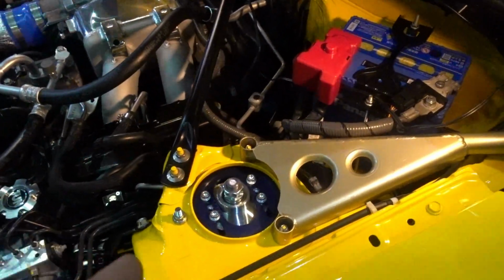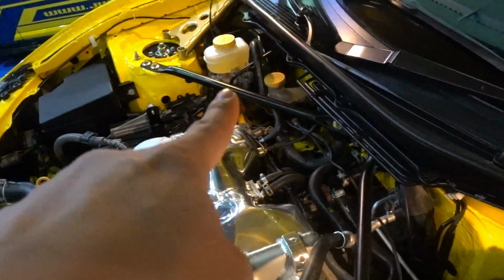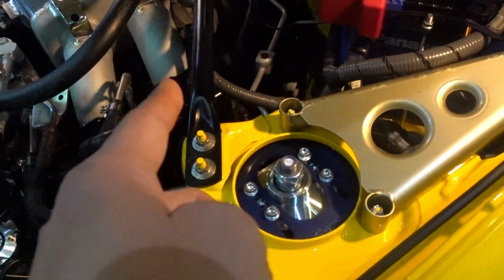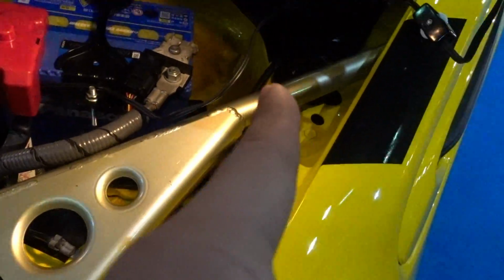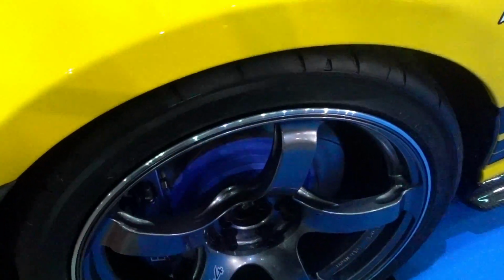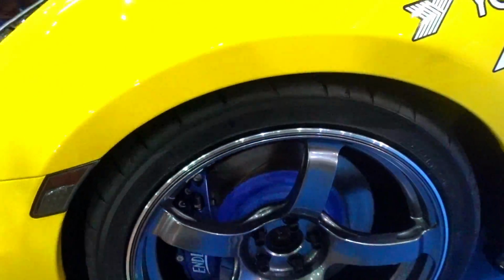Man, that is insane. So instead of having a tower bar, they have two bars at the center functioning as a tower bar, right? And they got a brace on the side going to the frame. That way, the coilovers, they function a lot better. Damn. Rolls again.